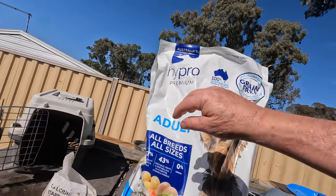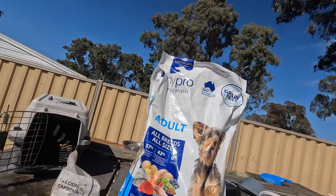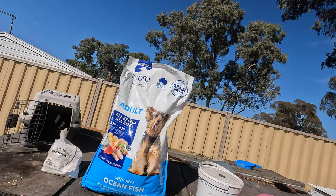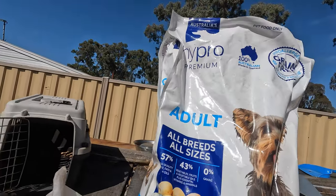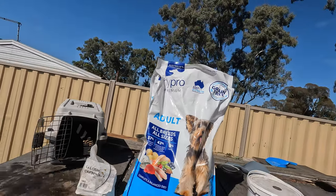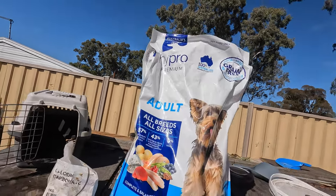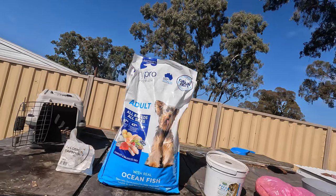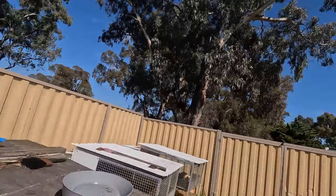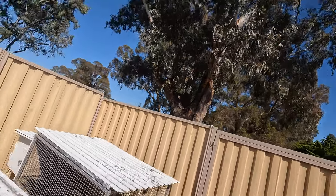That's the dry food I use. If you're going to use dry food, just make sure that it's grain free. This one's got 57% protein and it's got no grains in it whatsoever. This one's ocean fish, so it's got fish oil in it as well. So if you're going to use dry food, make sure it's very high in protein and also grain free.